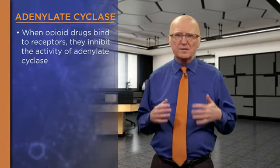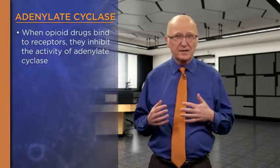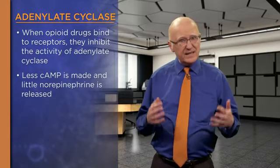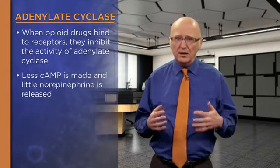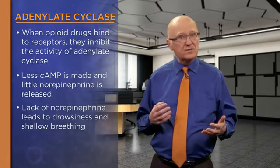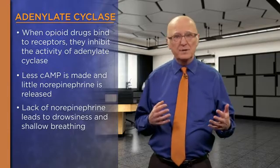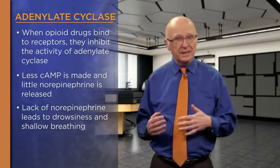When opioid drugs bind to receptors, they inhibit the activity of adenylate cyclase. As a result, less cyclic AMP is made and little norepinephrine is released. Lack of norepinephrine leads to drowsiness and shallow breathing. This is the reason opium has been used for centuries to help people sleep.